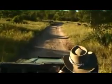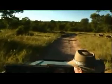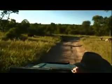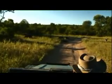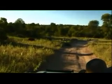I want to count the babies, the wildebeest calves. 1, 2. Oh, you see, we're not going to be able to get a total because there are a bunch of them lying down in the grasses further on. 1, 2, 3, 4. 4 over here. I don't know how many are there. Impala.